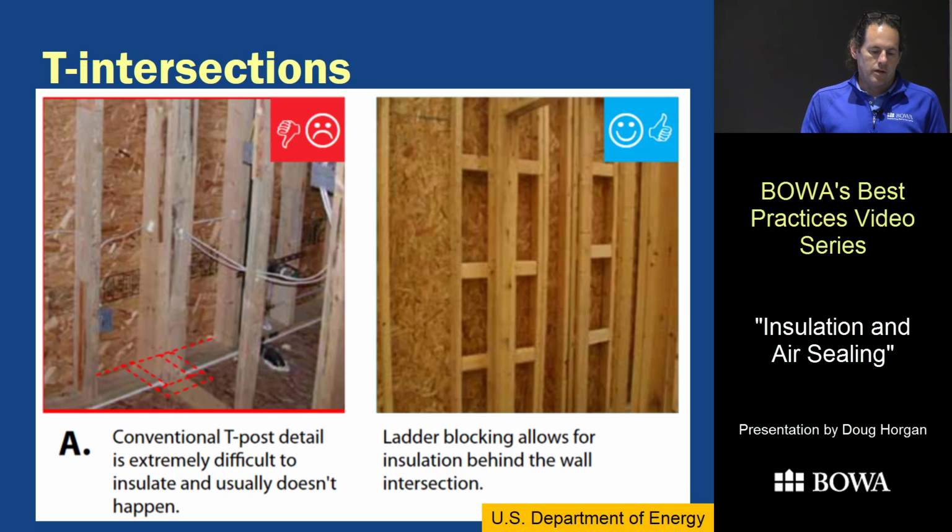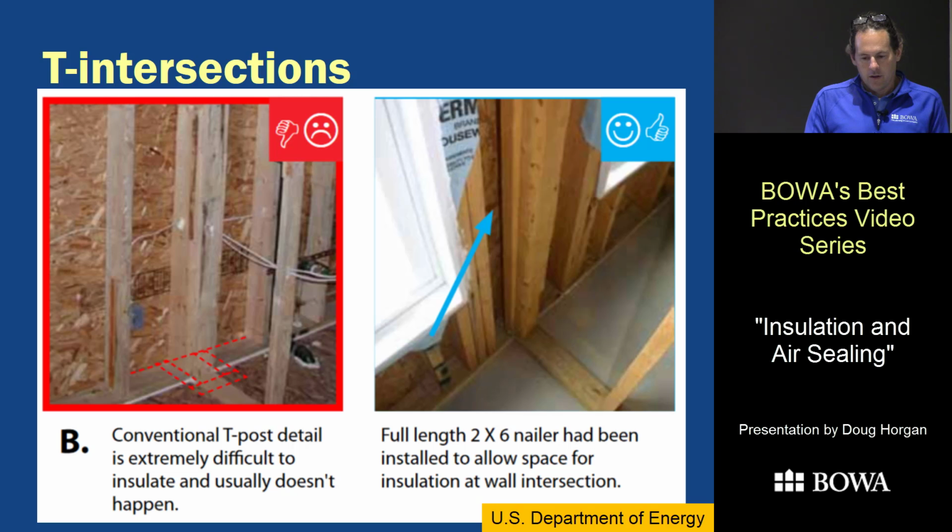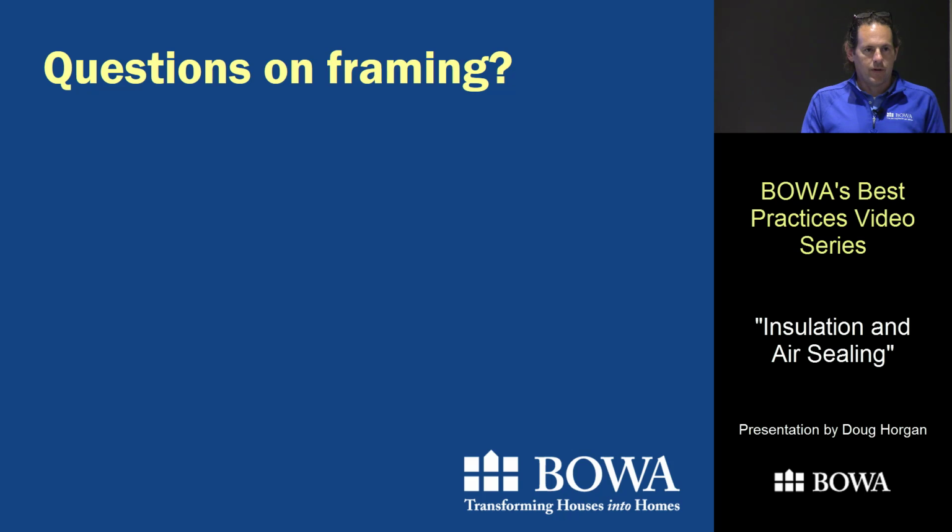Here on the left is the bad old way that I was taught how to do stuff. And on the right, the ladders that you'll be able to insulate behind. And then here on the right, you can use a 2x6 instead of a 1x6. If you don't have 2x6s, you don't have 1x on the job, use a 2x6. You can still get insulation behind. All right, any questions on the framing stuff?